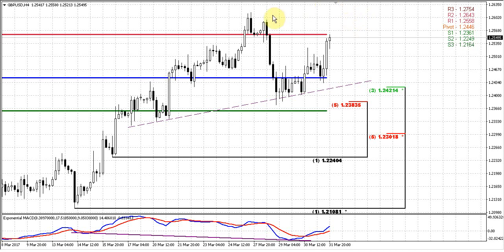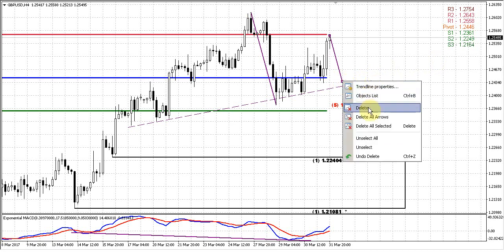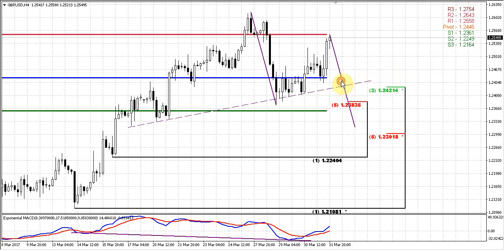Still, taking into consideration this drop, it really was fast, we can't exclude totally that the market will not form some kind of ABCD pattern to the downside. Something of that sort could be formed. This is possible. That's why we should be ready for this scenario and keep in mind that this is possible. That's why in the beginning of the week we need to keep a close eye on the hourly chart.